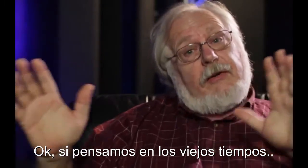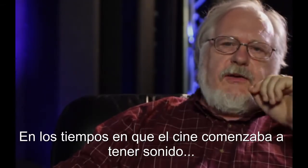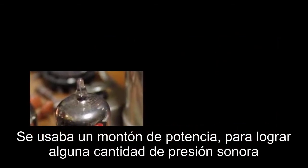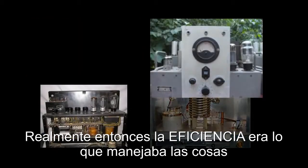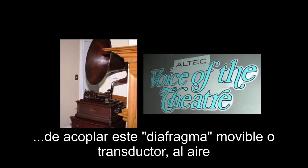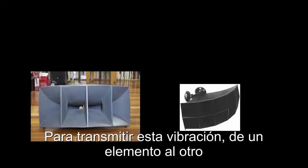All right, so if we think about going back in time, back when the movies were learning how to talk, power was a big deal. Amplifiers were small, loudspeakers were very inefficient. It took a lot of power to create any amount of sound pressure levels. So efficiency was really what drove things. And people realized that the horn was probably the most efficient way to couple this moving mass, we call it a transducer or a diaphragm, to the air, to get that transference of the vibration from one element to another.